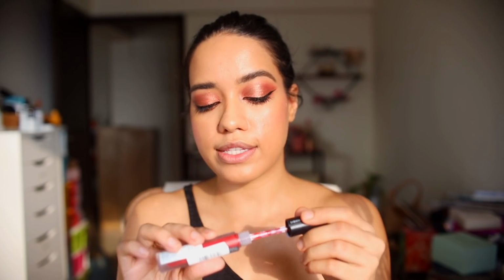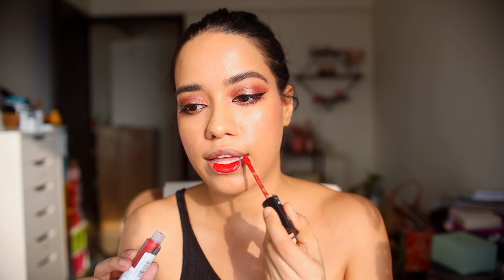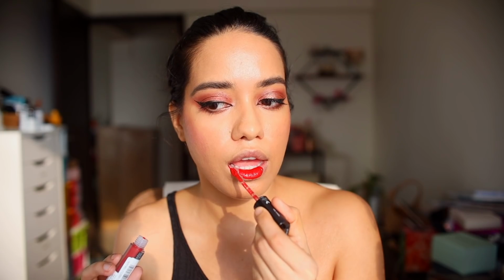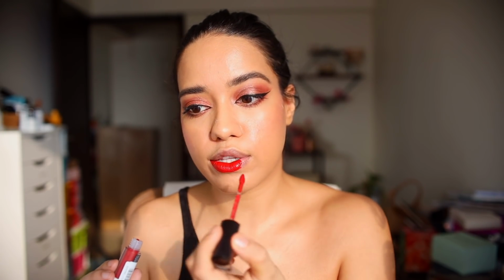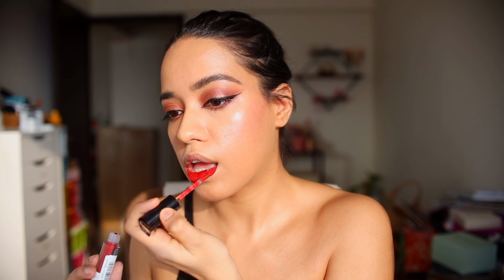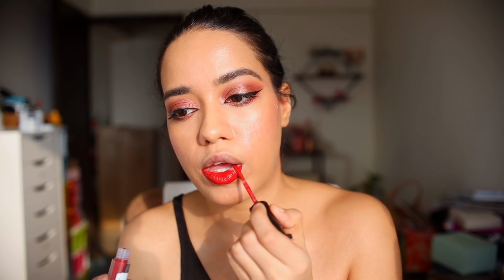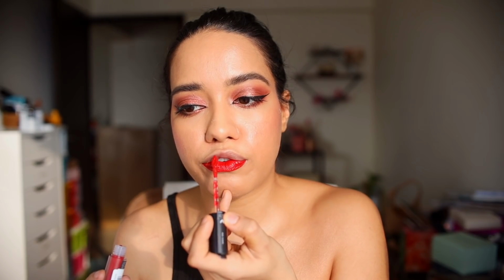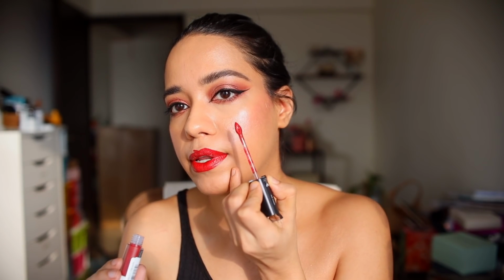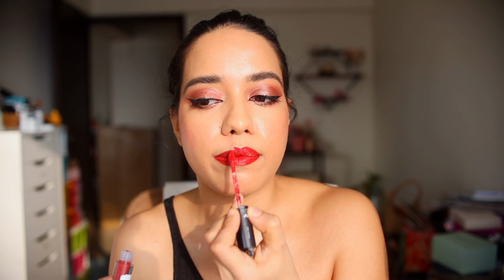Lastly, I'm going to apply this liquid matte lipstick. This is in the shade Red Vixen. It's very soft. I really like the formula. It's like those soft matte lip creams. It feels like that. And that applicator makes it very easy to apply as well. It's got a super sharp tip.